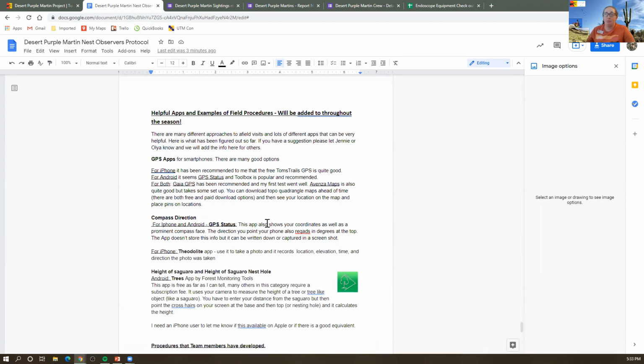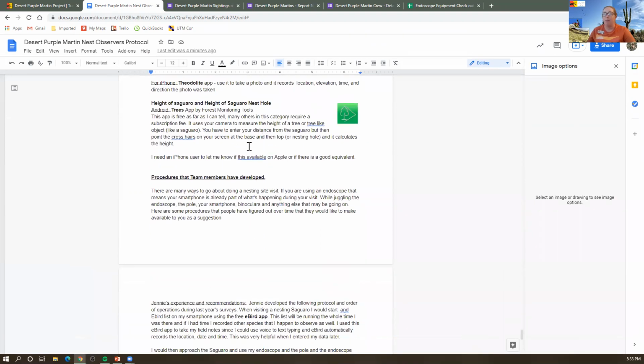And then this last page is helpful apps and examples of field procedures. I right now have my information on here. If you have apps that you think work really well for this project, please let me know. I use an Android system, so I'm especially looking for information about iPhone or Apple. If you need recommendations on apps to use in the field, this is where you should look, and we will be adding to this over time. So this is an online living document that I can edit, and it changes over time. And then you can see those changes in real time.